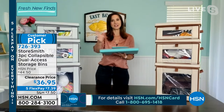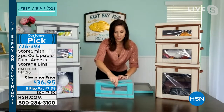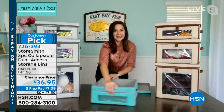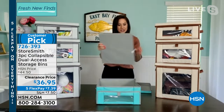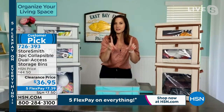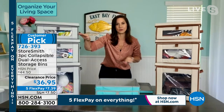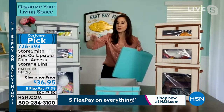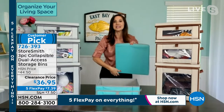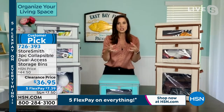This is how much space it's going to take when you're not using it. But this is how easy it is when you're ready to start storing. You're going to open it up just like this, the specially engineered floor. That is what is going to allow you to not only hold and store 44 pounds, but stack 44 pounds. It does not matter the size because that floor is scientifically engineered to hold it.